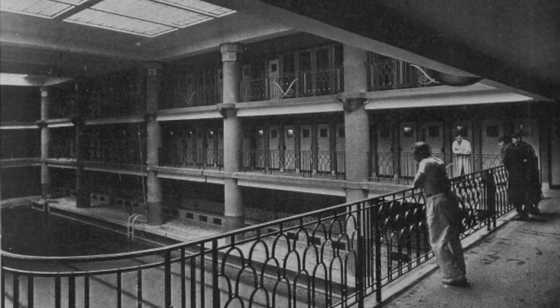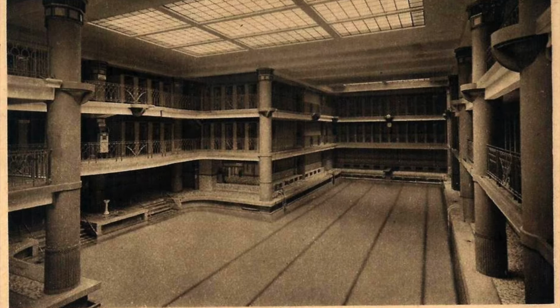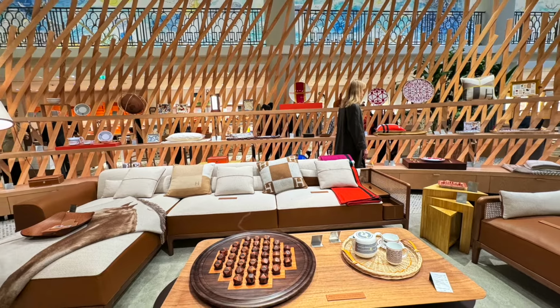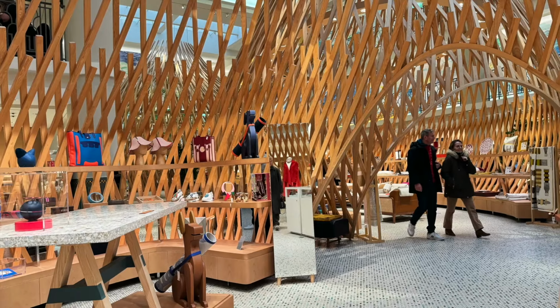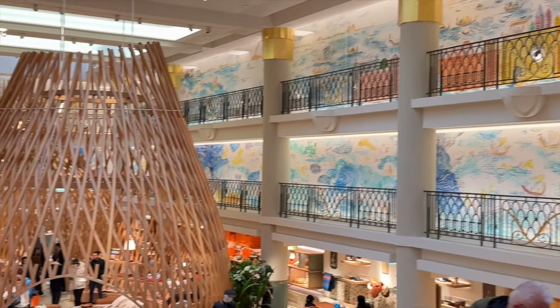This building was once the Lutetia Public Swimming Pool, which is now declared a national monument. The store celebrates its history while also incorporating traditional Hermes house codes. I was mesmerized by the beautiful tiling, the painted murals, and historic pillars around what was once the swimming pool.